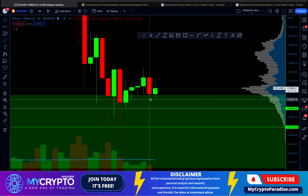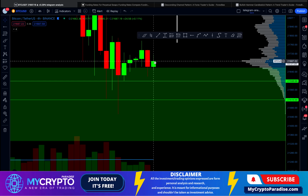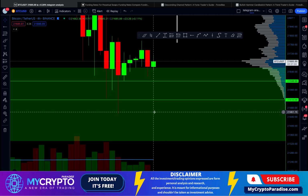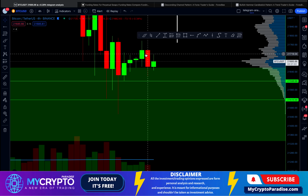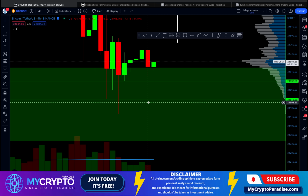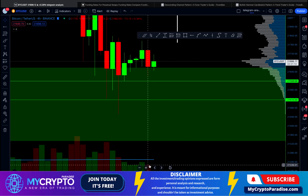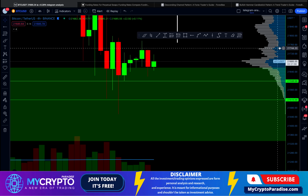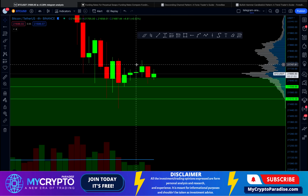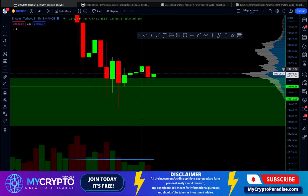Then we got a little rejection, but if we take a look at the volume right here, it was very low. Even though the body was bigger than the buying power, we can see that the selling was going through some retail selling, not through some big selling orders of some smarter investors. So we are having bullish candlestick patterns on a 4-hour time frame, which is also bullish.